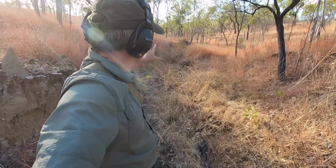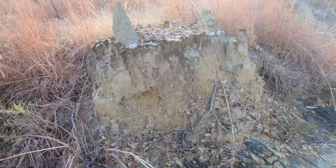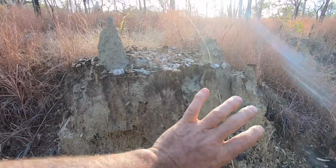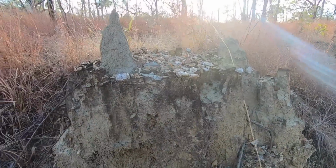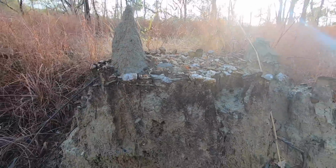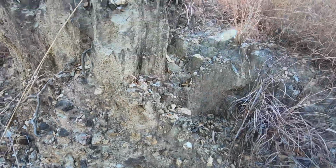So we're going to go ahead and work up this ridge right here and see what we can find. I don't see too many dig holes. And I think this is just a beautiful little outcropping. It's like a work of art. Looks like a little tower here, castle walls, well fortified for ants.